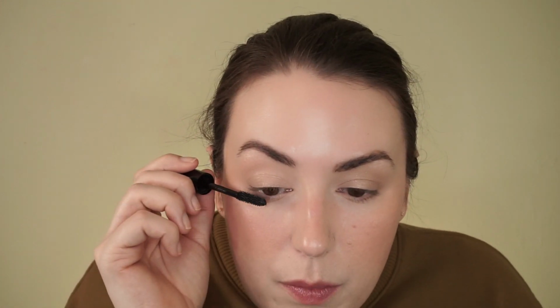Everybody's probably familiar with it. I typically don't do waterproof mascaras just because I feel like they're a little bit harder on the lashes, but we're gonna go in and use this. And who knows, I might end up preferring this waterproof formula for the gym, or even in the summer.